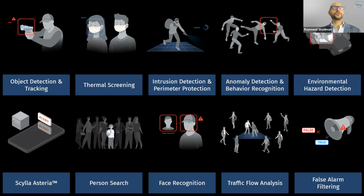Then we have thermal screening, which is not as common now as it was in 2020 during the start of the pandemic. Scylla's thermal screening is among the most effective in the market. We use Mobotix thermal cameras to read elevated skin temperatures of people as they enter a crowded indoor area, such as a school, office, or place of business.